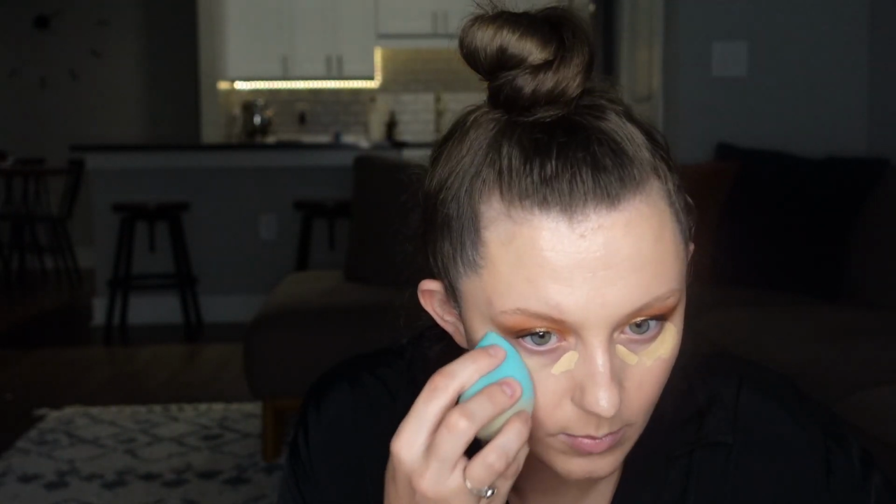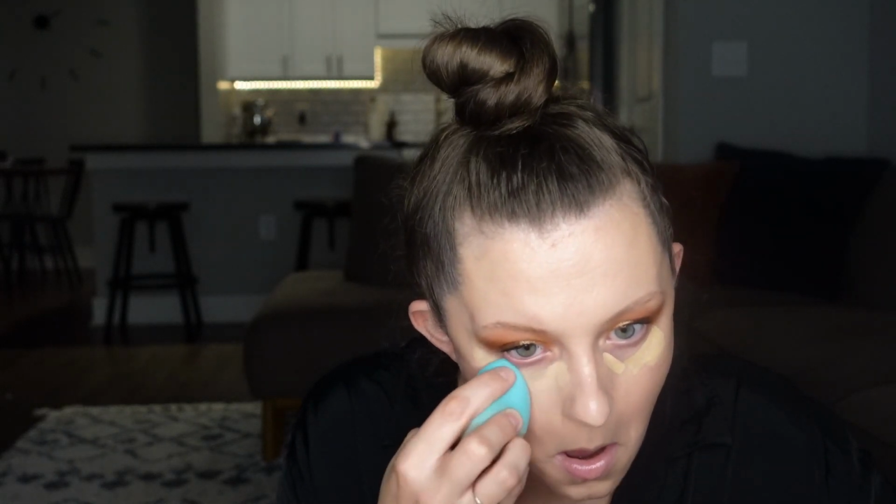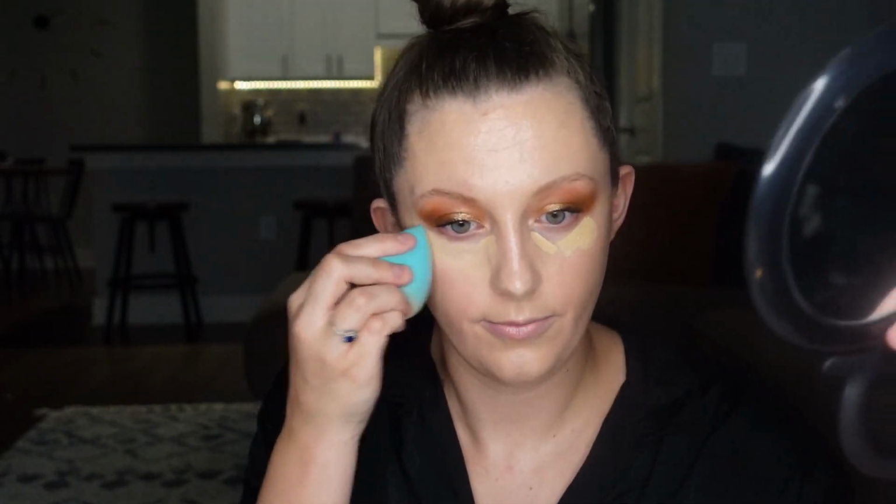I'm just gonna use my sponge to blend this out. Sometimes I also go in with a brush first. Yeah, as you can see, that is a real full coverage concealer. Ooh, she is covered. Alrighty, let's go into the lower lash line. Let me zoom you guys in a bit more.